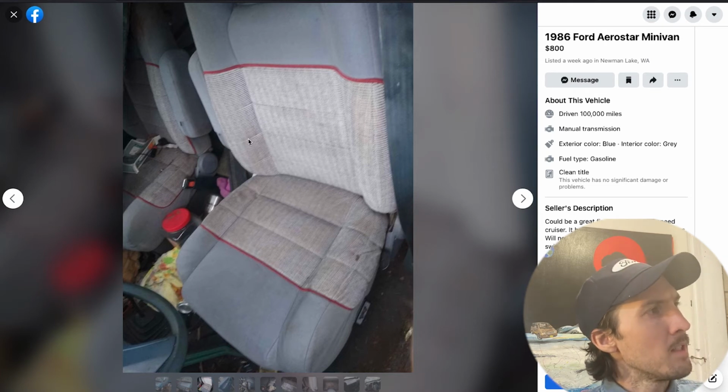So these seats are just beautiful. And the big puffy armrest, you can't see it here, but I've talked about it before, the integrated headrest and one little wraparound bar there.